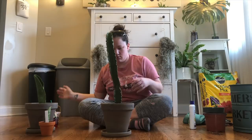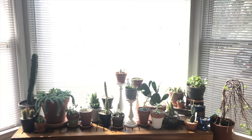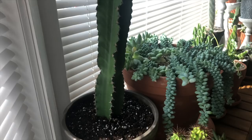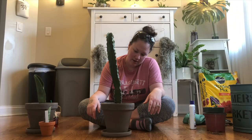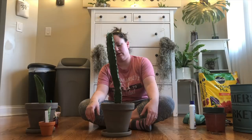How pretty. I'm gonna pan over and show you where we end up putting this guy. I'm really excited to watch him grow. I might have to put a stake in there. I'm hoping I don't have to. Hopefully he really grips on and stays upright and doesn't need a stick, but we'll see.